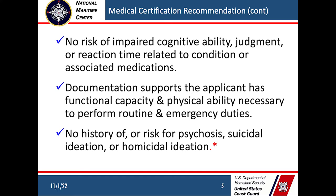So that's a check, and that's a check that means you're good to go. If there is no history of or risk for psychosis, suicidal ideation, or homicidal ideation, that's important to make sure that that's taken care of. And again, if you're properly treated and this isn't an issue, that's great. Have that on the form, and you should have no problems getting a medical certificate.